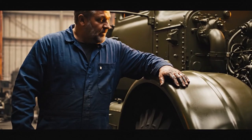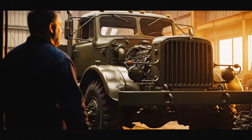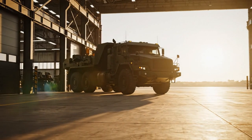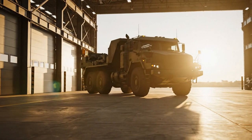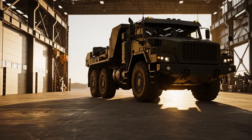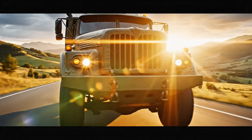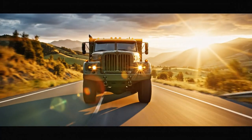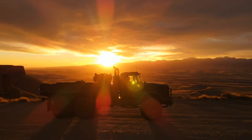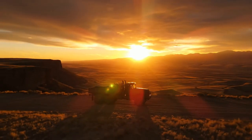A mechanic steps back, hands resting on the military truck's massive fender, admiring the monumental completed work. The military truck slowly backs out of the pristine industrial workshop into golden hour sunlight, signaling new beginnings. A drone ascends, revealing the majestic military truck parked at a vast scenic overlook, silhouetted against a golden sunset.